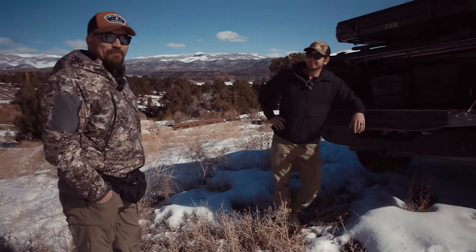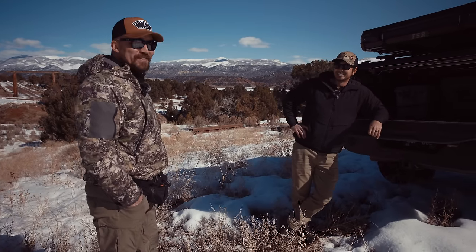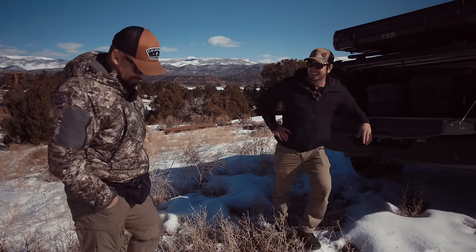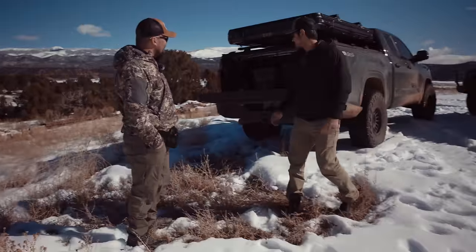Flex rig, OEM plus. God, you come up with the greatest coined terms. Did you trademark that? Did you come up with that? Yeah, kind of, I guess. I mean, OEM plus is kind of a thing, but the flex truck, yeah.